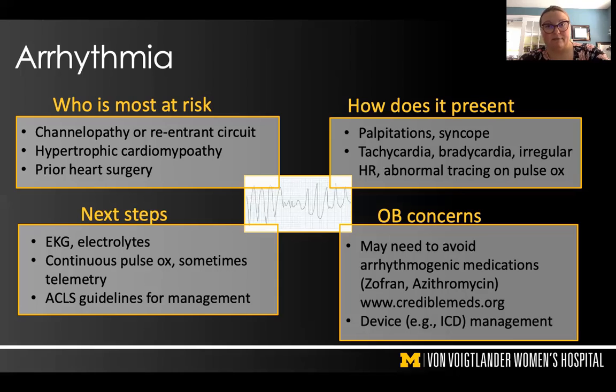We can all take a look at that website and look at orders and say, is this patient on something that she really shouldn't be?